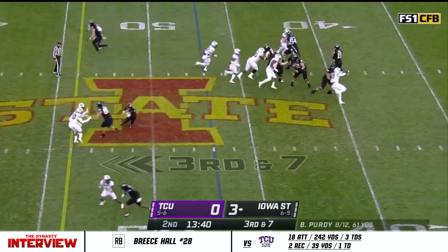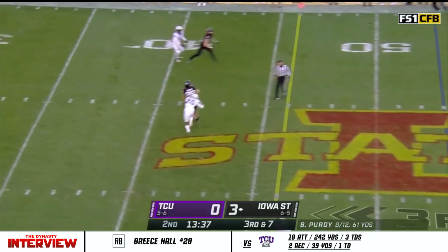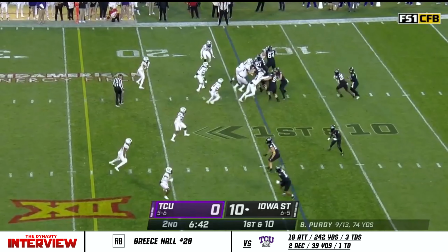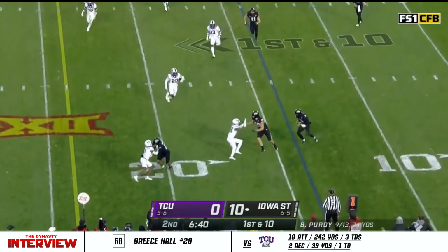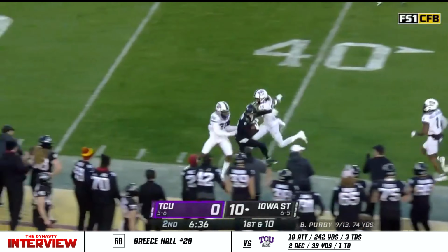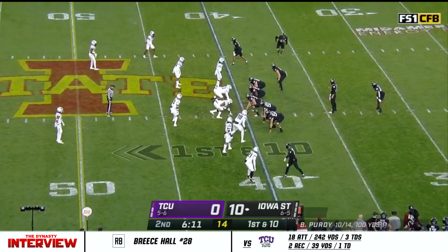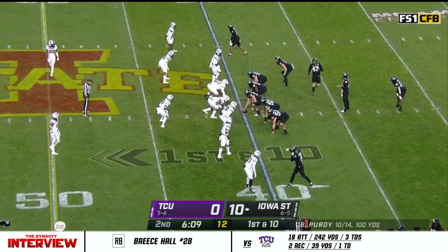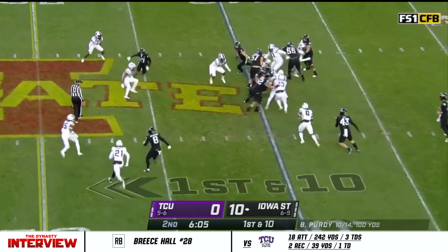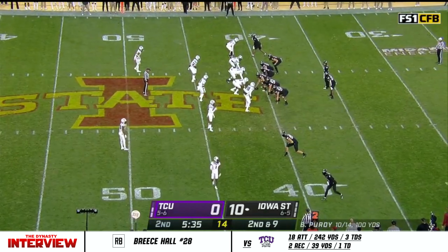Iowa State 1-for-3 on third down today. TCU brings the house. There's Kohler. Pass. A 12-play drive. It took over 6 minutes. No points. On first and 10 from the 14, Purdy throws to Hutchinson, who follows his blockers downfield and uses some speed. Hutchinson is a junior college transfer from Blinn, which is where Cam Newton went. On first and 10, second and 9.